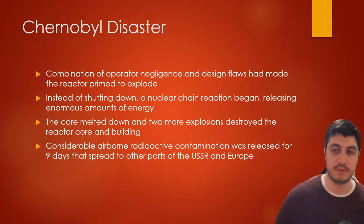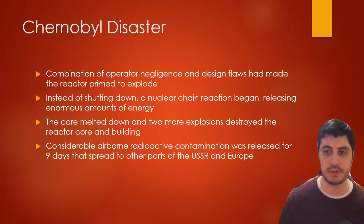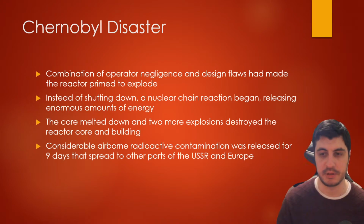The combination of their negligence and some design flaws in general had made the reactor primed to explode, so instead of shutting down, a nuclear chain reaction began and it released enormous amounts of energy. The core melted down and 2 more explosions destroyed the reactor core and the building. There was a lot of airborne radioactive contamination that was released for 9 days that spread to other parts of the USSR and Europe itself.